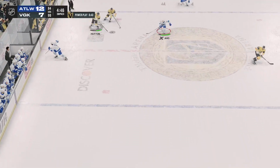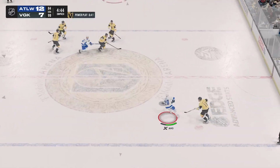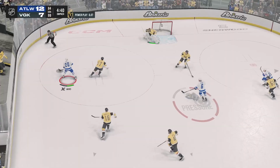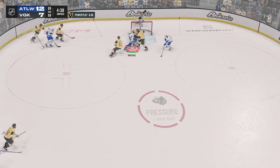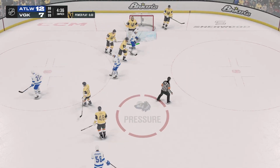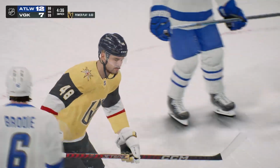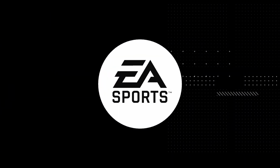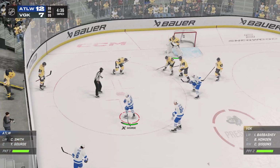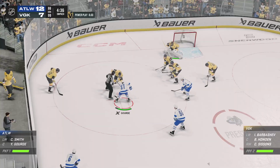The Golden Knights will play it in their own end. And that's picked off in the neutral zone by Aho. Atlanta's got it along the wall. Here's a chance in front. Oh, he comes up with a stop. And we'll get the whistle after the goaltender hangs on. Special teams so important. Can they capitalize on this power play here with a face-off?